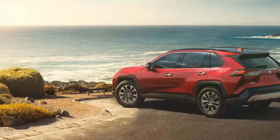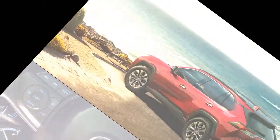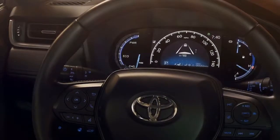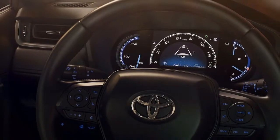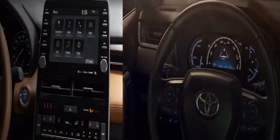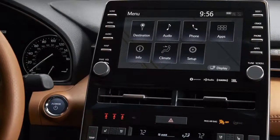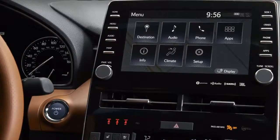The side glass is consistent, like the Highlander, but in back it looks like Toyota's stylists were looking more closely at a Jeep Grand Cherokee than one of its own. The upshot is that the new RAV4 looks incredible. We like the newfound aggressiveness, a departure from the previous model's clean yet bland styling.